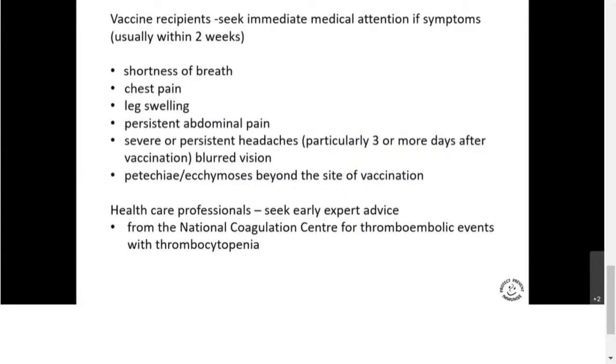Post-vaccination advice has also been revised in view of the very rare risk of thromboembolic events. Vaccine recipients are advised to seek medical attention if they develop any of the following symptoms: shortness of breath, chest pain, leg swelling, persistent abdominal pain, severe or persistent headaches, particularly 3 or more days after vaccination, blurred vision, petechiae or ecchymosis beyond the site of vaccination. You should advise the vaccinated person before they leave the site of vaccination of these symptoms and to be aware of them, and that they usually occur within 2 weeks of vaccination.